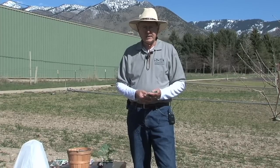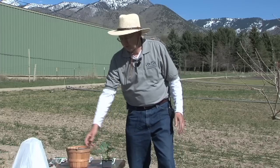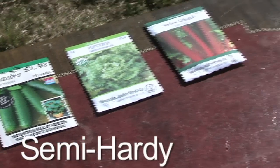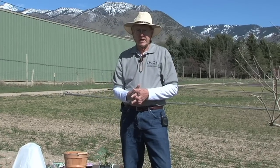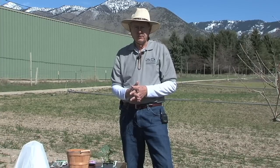The next group of vegetables are called semi-hardy. They include things like potatoes, beets, carrots, lettuce, and Swiss chard. These vegetables are usually planted a couple of weeks after the hardy vegetables. So in many areas of Utah, this is about April 1st to the 15th.